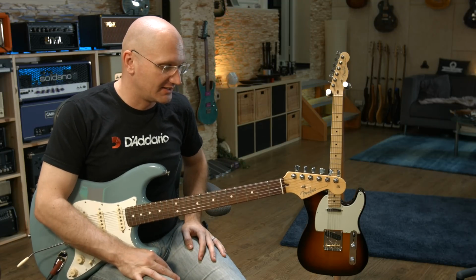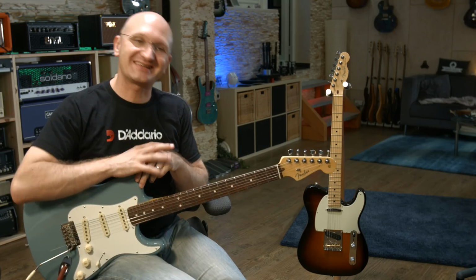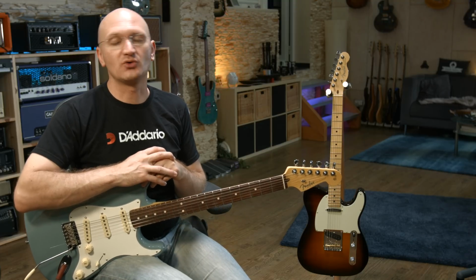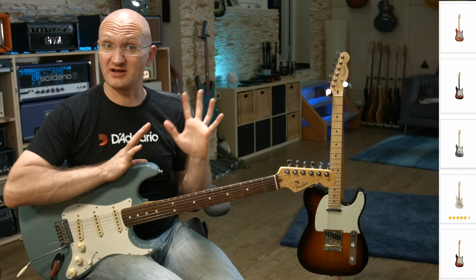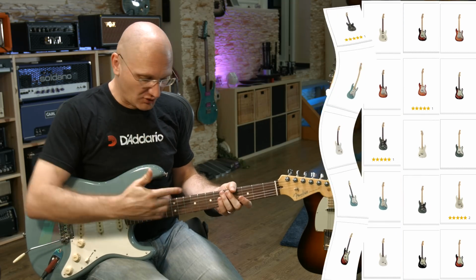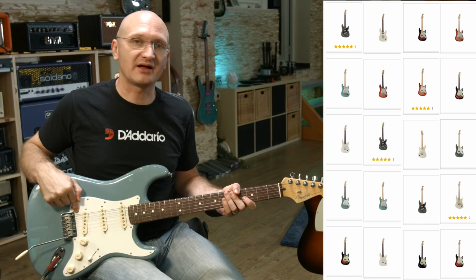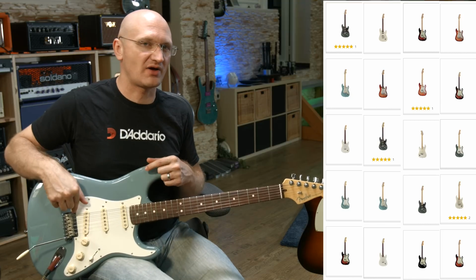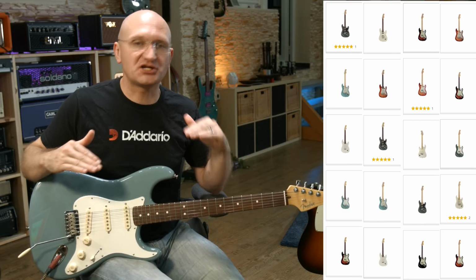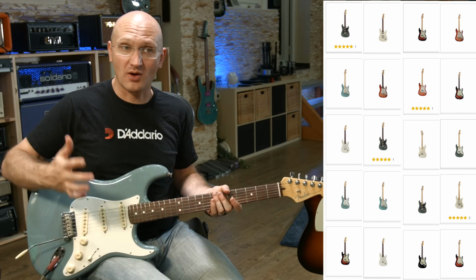I just looked at Thomann. The Sonic Gray in this configuration is 1600. They range from 1493 up to 1600. Don't ask me what the pricing differences are. It's probably not possible to find out what exactly it is. You get these, of course, with maple fretboard, different colors. You get them with the humbucker in the back, which is cool. Variations of the same. Different colors, maple or rosewood, humbucker, no humbucker.